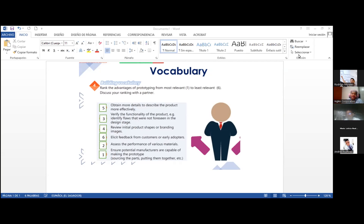It depends how you manage the advantages, right? And how you work with them. Okay, let me see. And what will be the less relevant? Let me see, ladies. Well, Lady says that the less relevant is numbers.